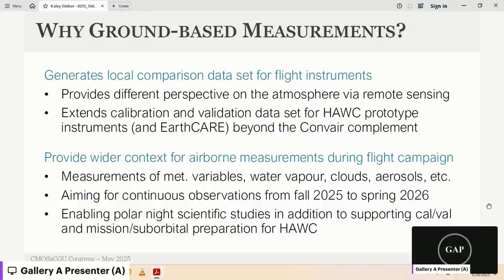We've heard about the 2 prototype HAWC instruments that are going to be on board. We're also going to be doing work for EarthCARE validation. And ground-based measurements can be deployed for a longer time period than the aircraft. So we're able to provide a wider context, not only during the flight campaign, but our goal is to start in the fall and end in the spring, so that we have that additional contextual information, making sure we have from the ground the MET variables we need: water vapor, clouds, aerosols, radiation, and other measurements. And really, not only enabling the CalVal part of the PONEX mission, but also the scientific side. So it's really part of that integrated whole.